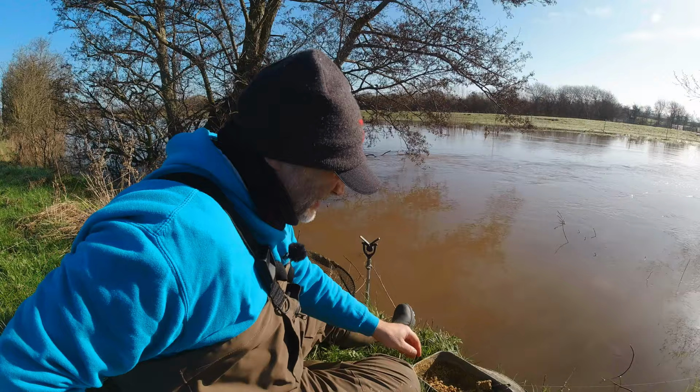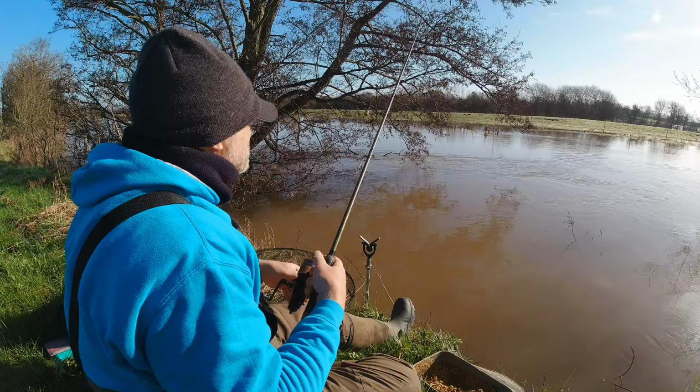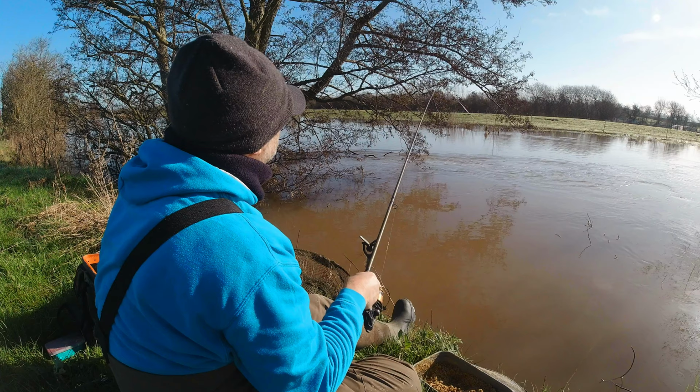As I say, it is very tricky just not knowing what this river's like normally, you know, the swims. But we keep picking out swims like this, so I don't think we'll go too far wrong.